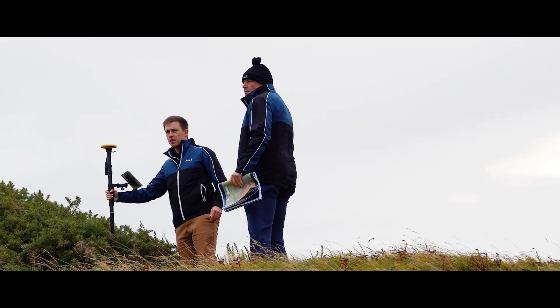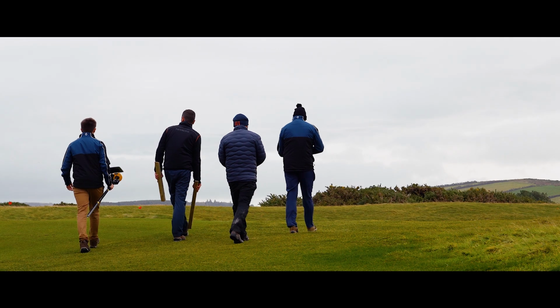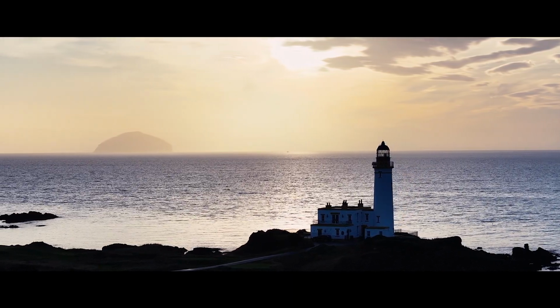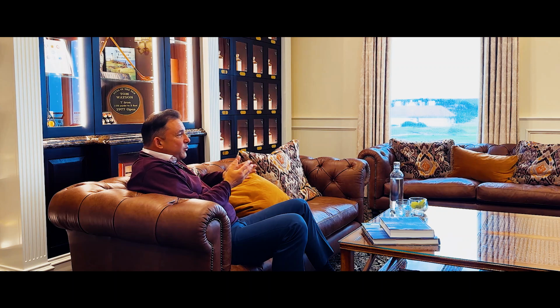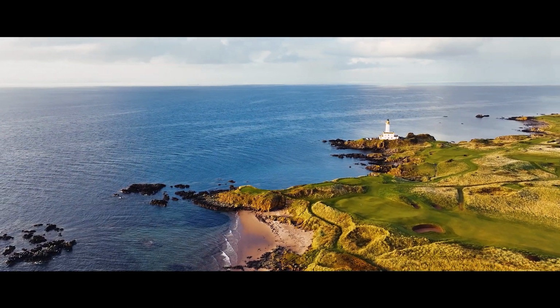The quest for perfection and improvement is constant. It's exhilarating to be part of that process, and I think it will continue. So I'd like to welcome anybody that comes to Turnberry to play these great golf courses. It's given me so much in my life, and I think however short or long your stay is, I'm sure you'll enjoy it immensely as well.